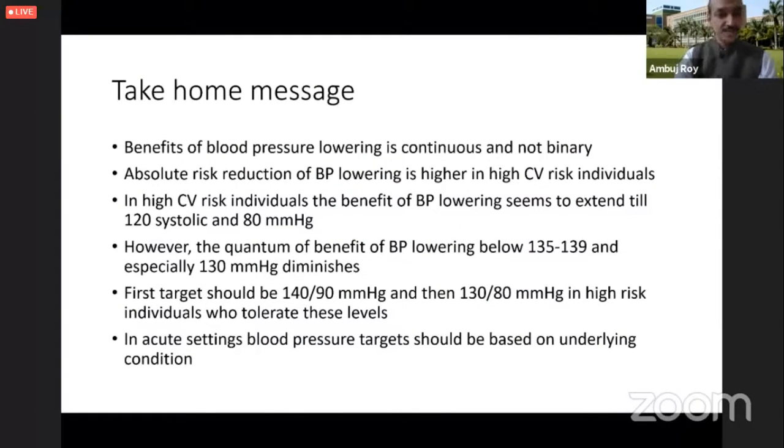So the take-home message is that benefits of blood pressure lowering is continuous and is not binary. And absolute risk reduction of BP lowering is higher in high-risk individuals. In high-risk individuals, the benefit of BP lowering seems to extend till 120/80, but the quantum of benefit is less once we reach 135 or 130.